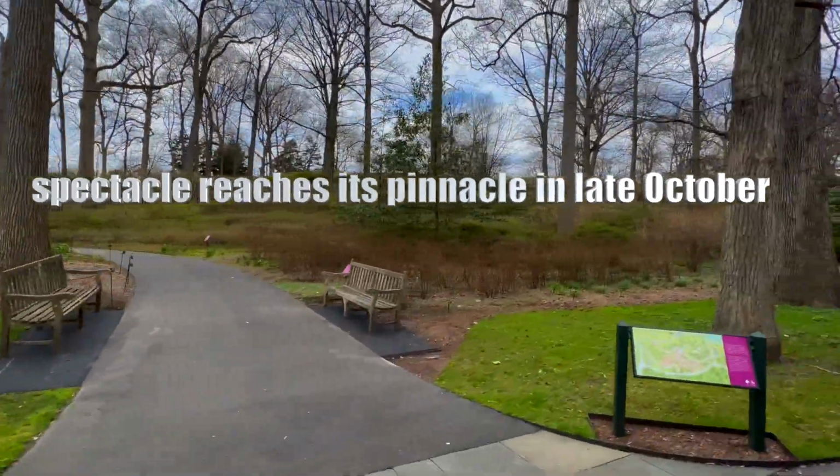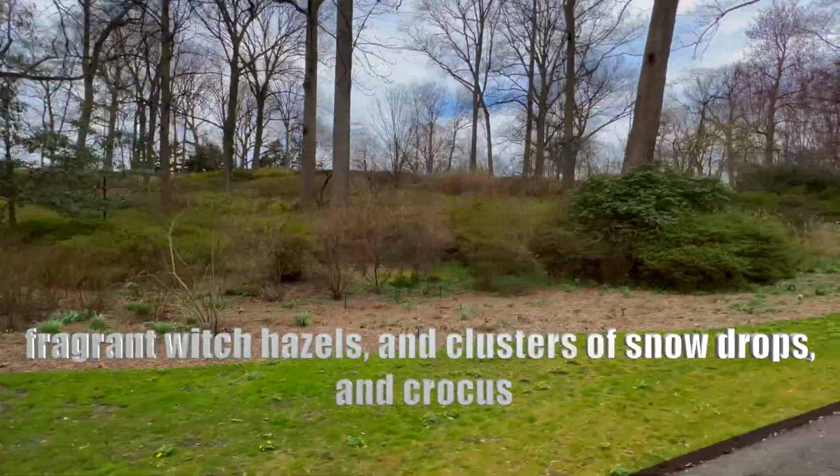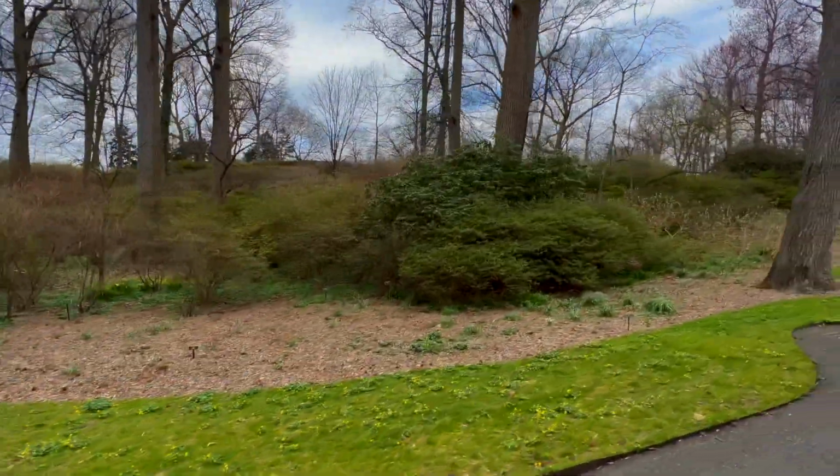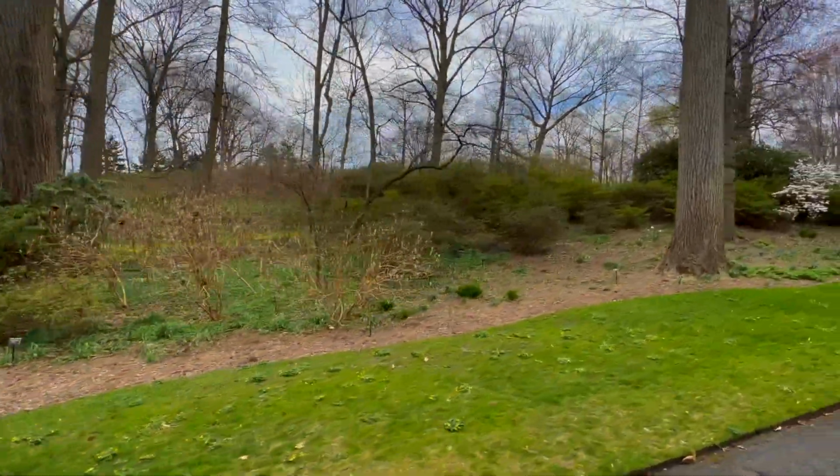Spectacle reaches its pinnacle in late October. In winter, look out for fragrant witch hazels and clusters of snowdrops and crocus. One of the year-round highlights is the 155-foot tulip tree in the center of the azalea garden.